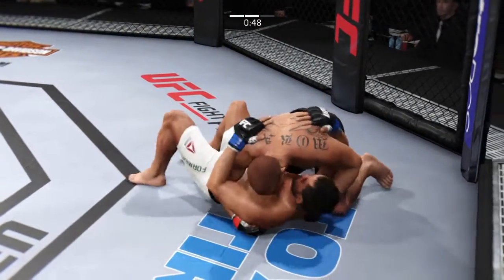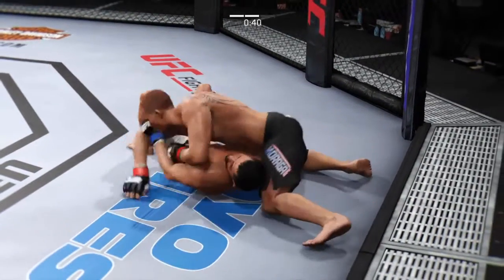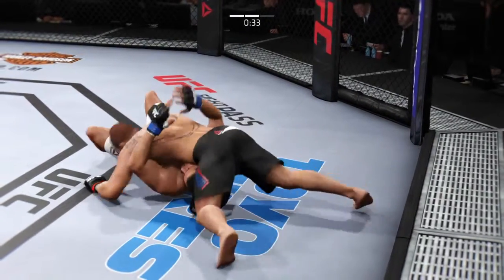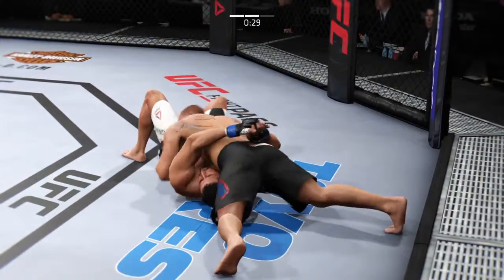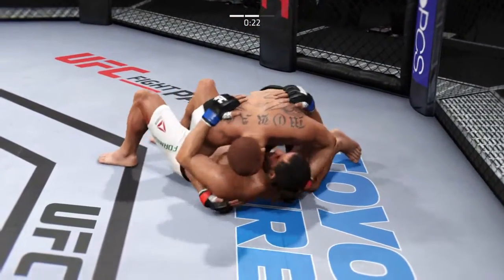Left hand. I need you to be active on the ground. He's got some time to work here. 45 seconds. Here we go. North-south position. Attack the body. Attack the body. 30 seconds left. 30 seconds left of the round. Side control again.